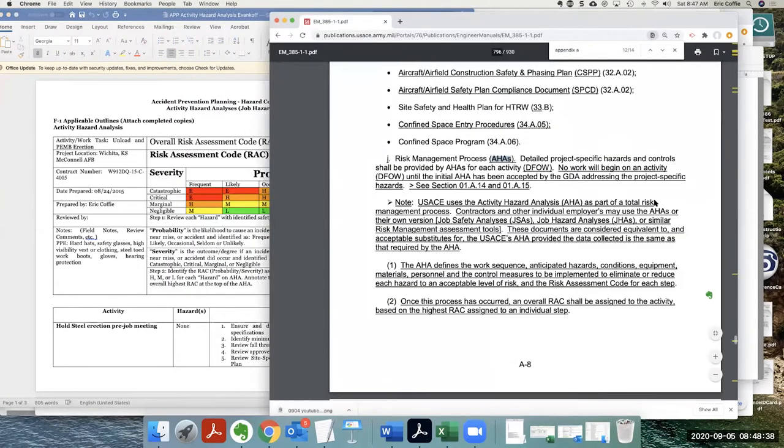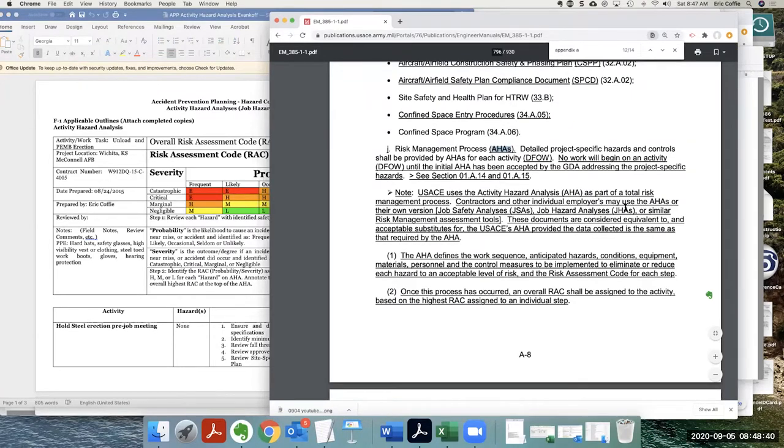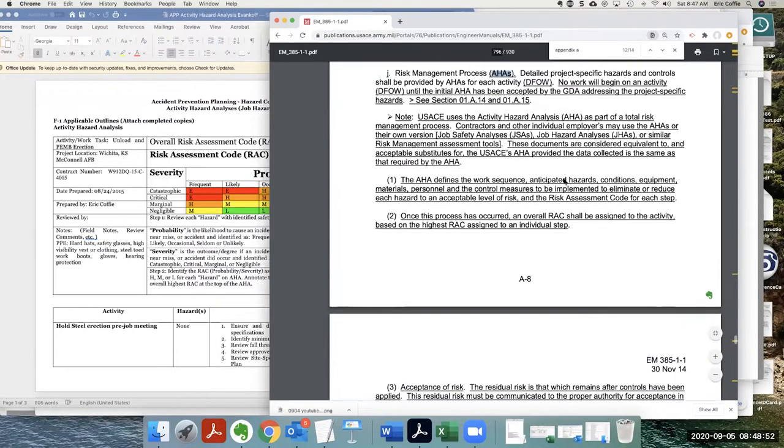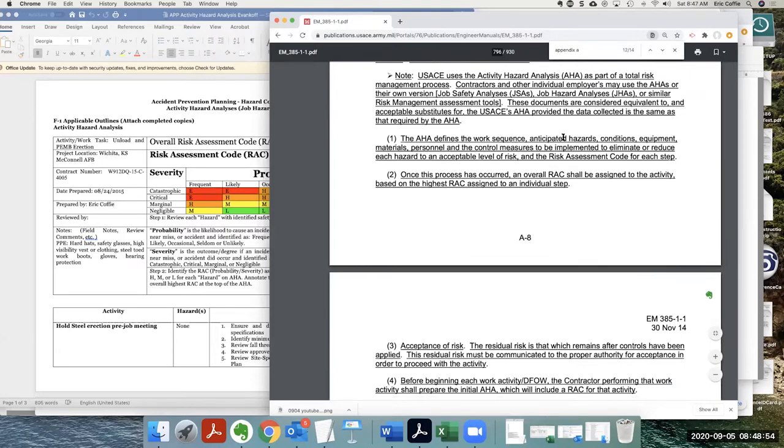Now let's go over what they use, the activity hazard analysis. It says no work will begin on an activity until the activity hazard analysis has been accepted by the project specific activity hazards. What it does is it defines the work sequence, anticipated hazards, conditions, equipment, materials, personnel, and control measures to be implemented to eliminate or reduce each hazard.